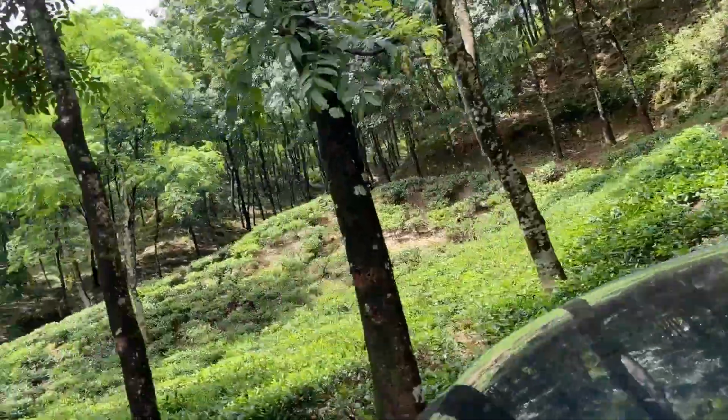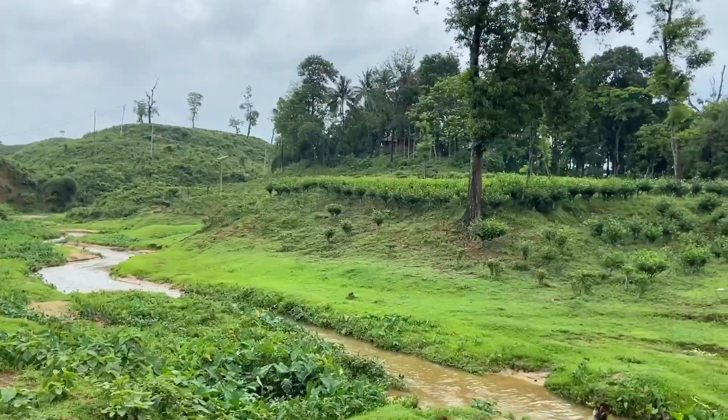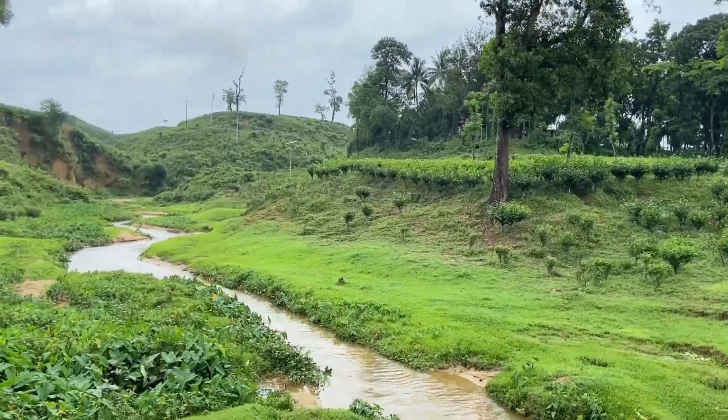So these are all tea plants. They can actually grow quite large, but they're trimmed to this level for logistics and whatever other reason. They grow on hilly areas, as you can see. It requires a humid, warm temperature and a lot of rain, which is all present here in this part of Bangladesh. So we're just going around having a look.